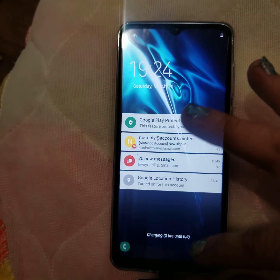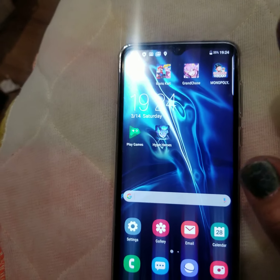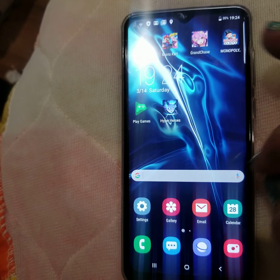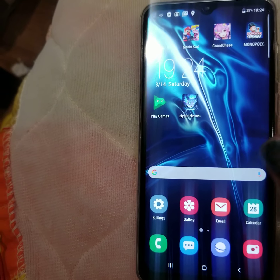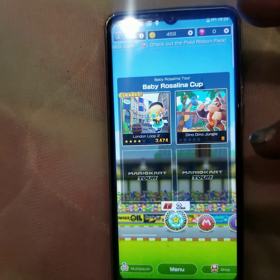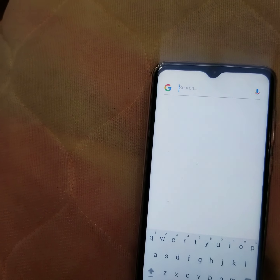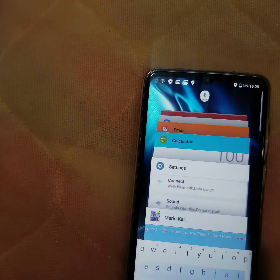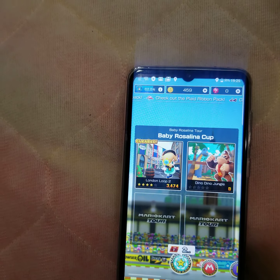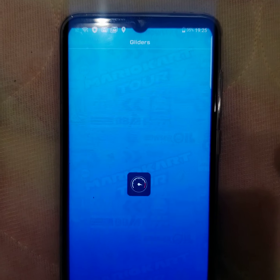I love that thing. It tells me the charging, but I already deleted a Grand Theft Auto type game because it was just too stuttery. And when I play Mario Kart and I go between, no, I want to do that. Okay, I want to go between the menu items. We get a ton of lag here.